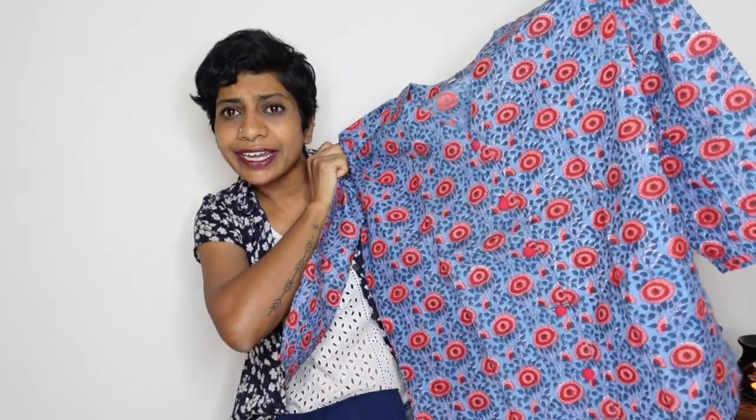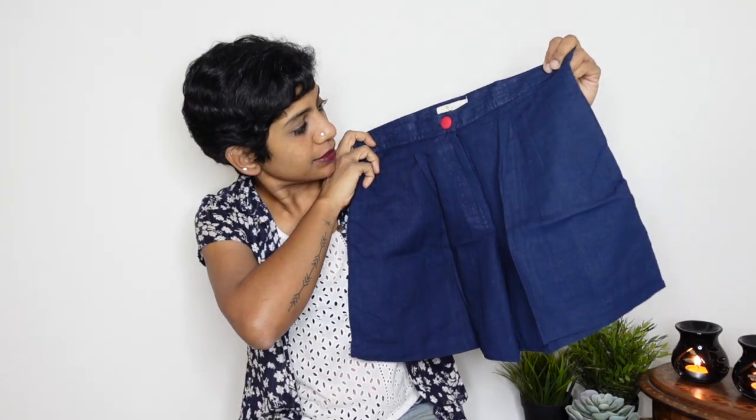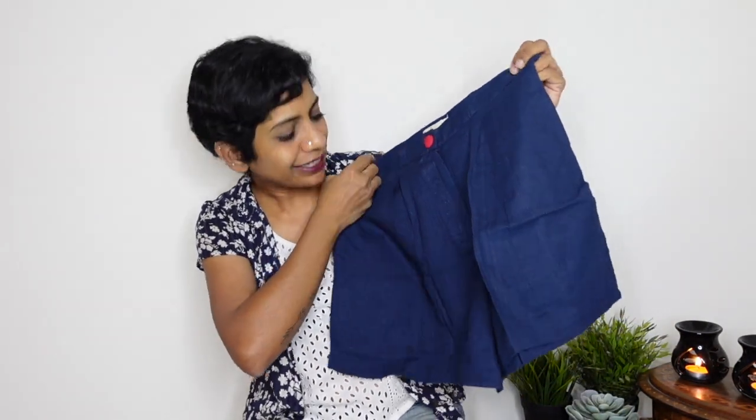Blue and red combination shirt with blue shorts. I like the red button. Yes, this one came with blue shorts, but I wanted to try it with the red shorts and it looks cool in both colors. Don't you think so? The blue shorts fabric is also the same as the red one.